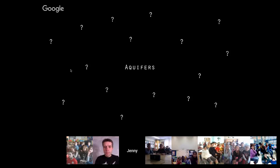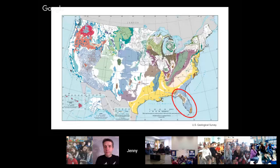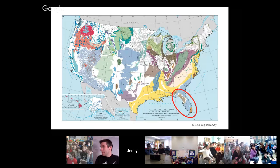If we look at a map, this is just of the United States. I'm sorry, Canada. But we have the aquifers, and these colors represent different types of rock. I am down here in Florida, and you can see this blue rock here is the Floridan aquifer, and it covers almost all of Florida, and it goes up into Georgia and South Carolina. If we look at the rock that underlies Florida, this is the rock that's underneath Florida, the limestone here on the right.